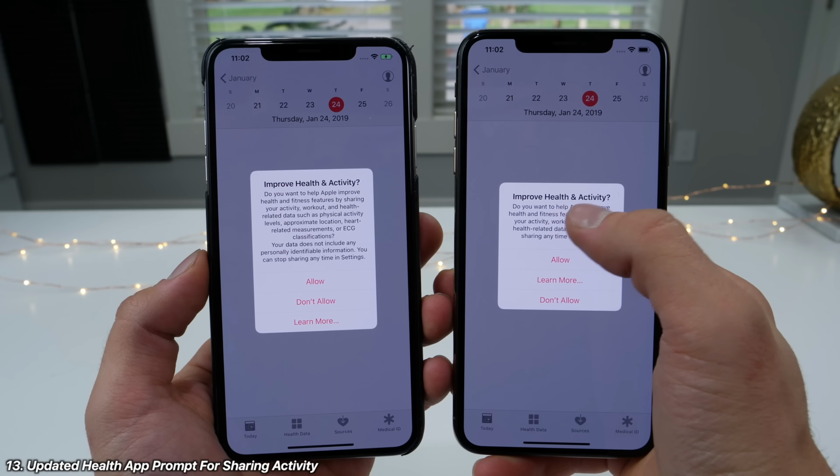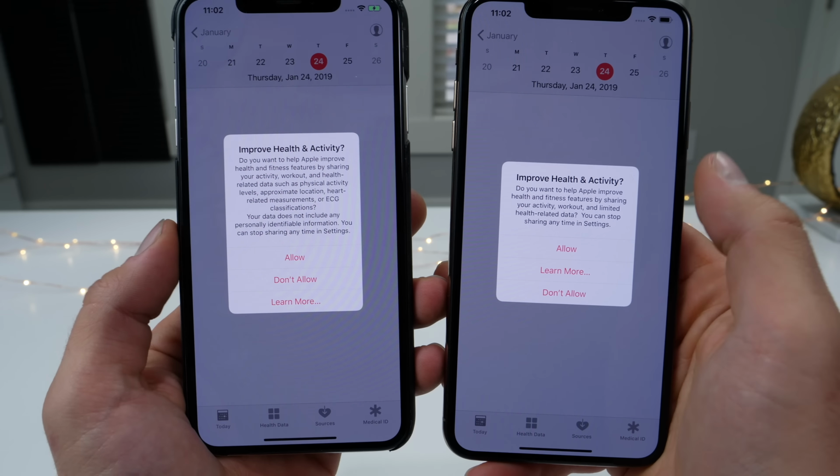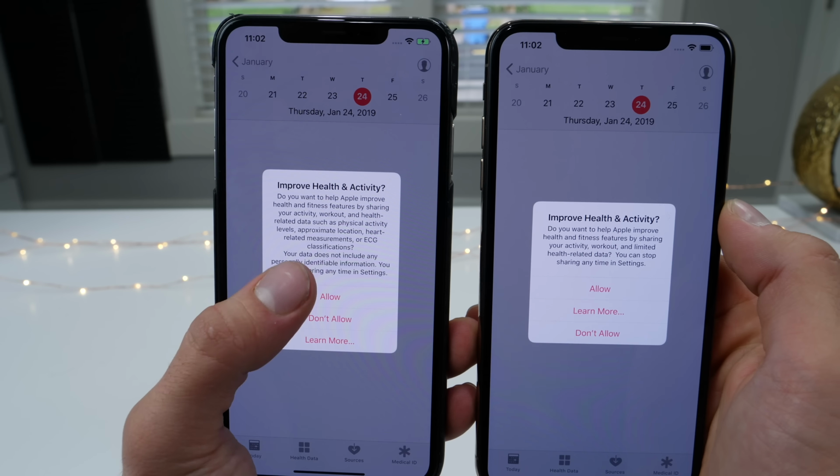That's just embarrassing. In the Health app, there's an updated prompt for improved health and activity. They rearranged some of the choices and updated the description to be much larger now.